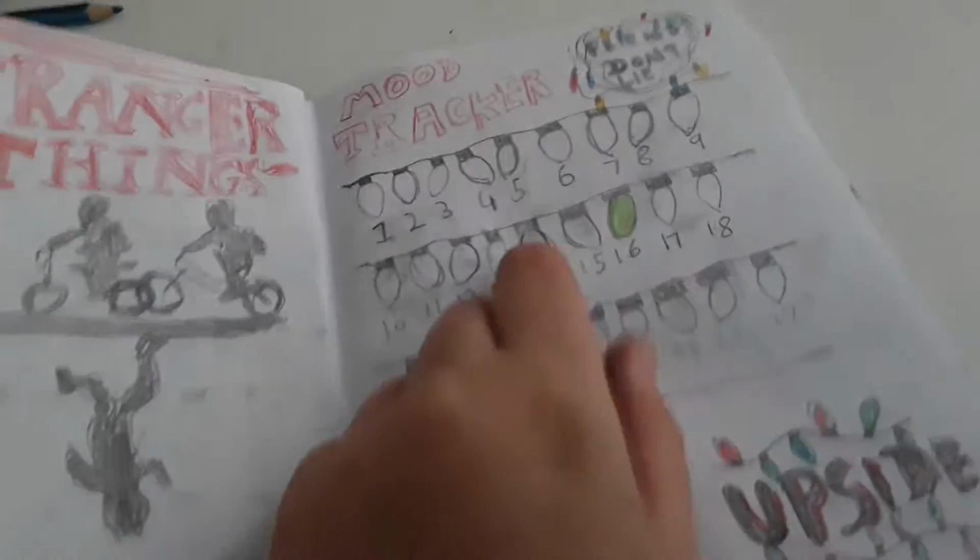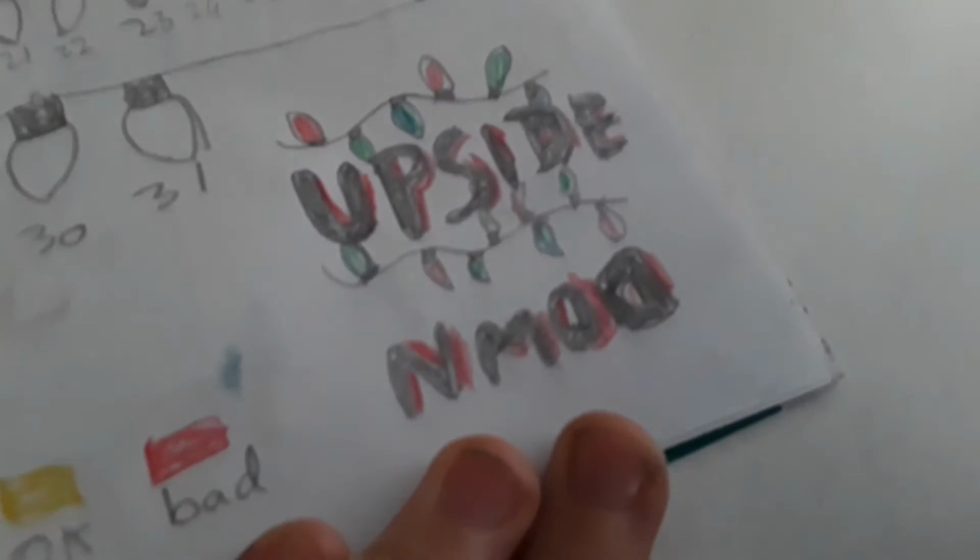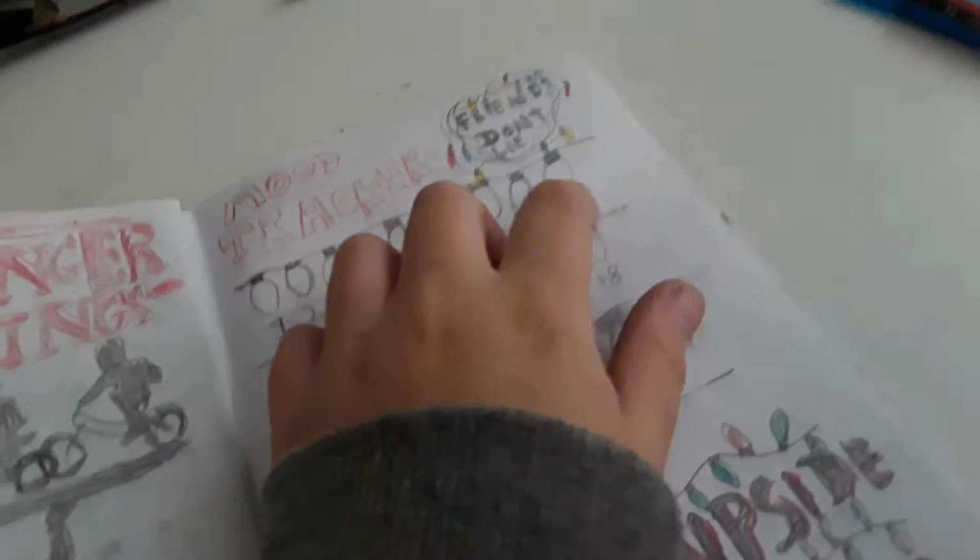Anyways, this is the mood tracker, and as you can see, I made this yesterday, because this is the only one that's in. Yesterday was good. You got this little picture down here. It says upside down, and then the down's upside down with some lights. And it's got friends don't lie up here. That's pretty cool. But anyways, how this works is if you've had a good day, you colour in one of them. I'll be marking this at the end of the day. This can also help stay organised for school.